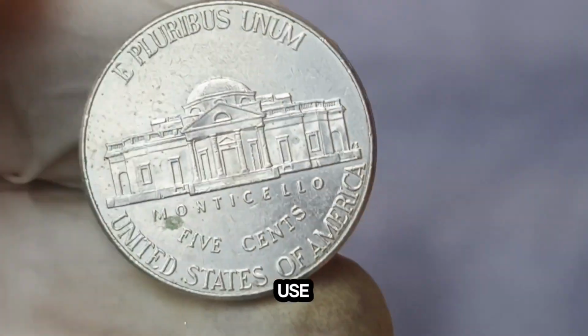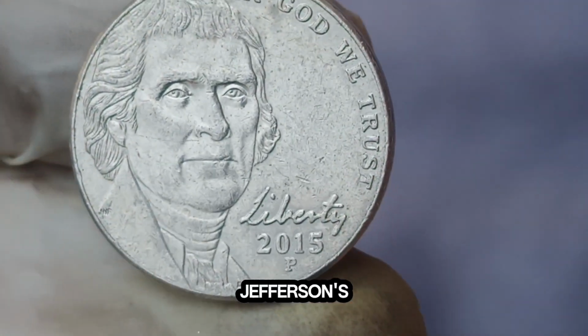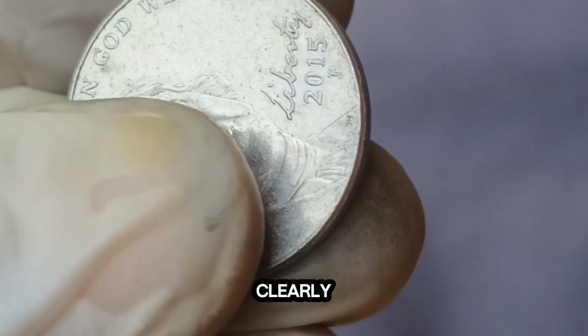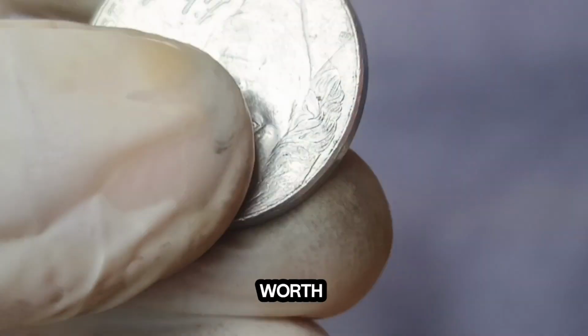Inspect for errors. Use a magnifying glass to look for doubling in the letters, numbers, or Jefferson's face. Check if the design is off-center or has missing elements. Examine Monticello. Are all the steps clearly visible? If so, you might have a full steps variety worth thousands.